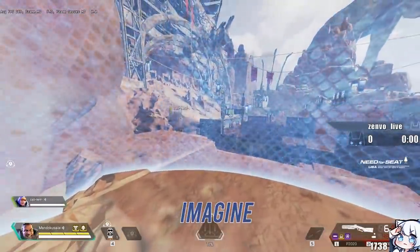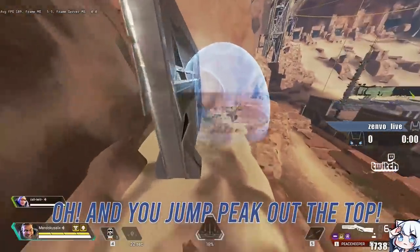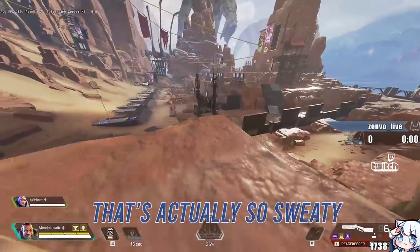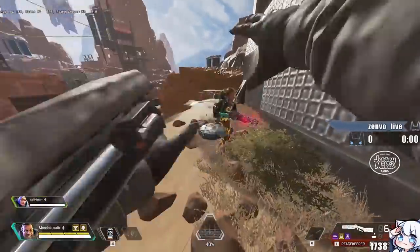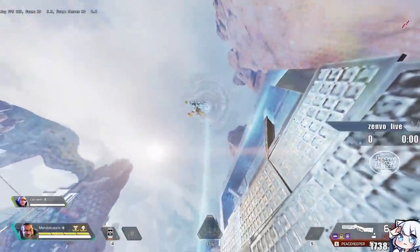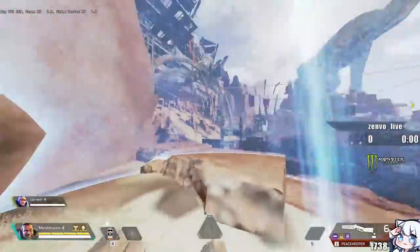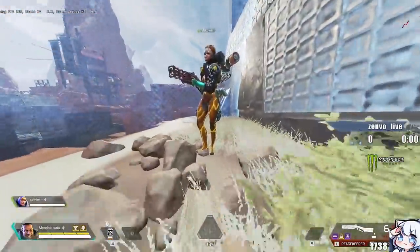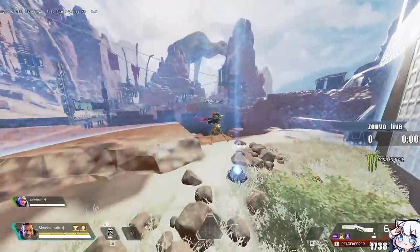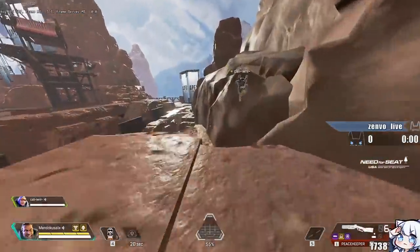Wait. Imagine you have your charge PK, and you throw the dome down, and you jump peek out the top. That's a strat, what the fuck? That's actually so sweaty. Yeah, the timing. I mean, if you do it more towards the edge, you'll have more room, you know? Yeah, you could easily do a weird peek like that. That'd be kind of funny to do on someone.